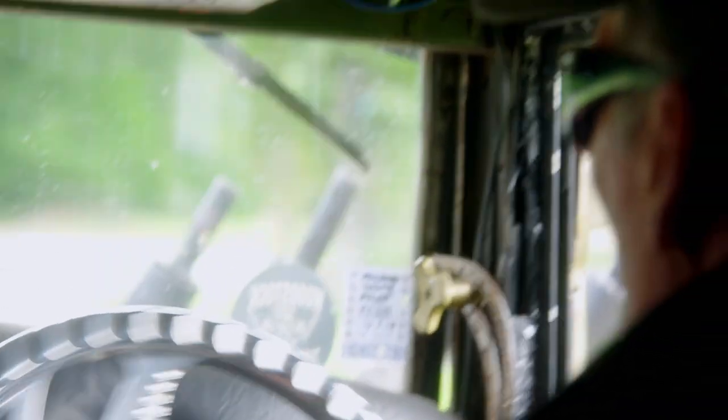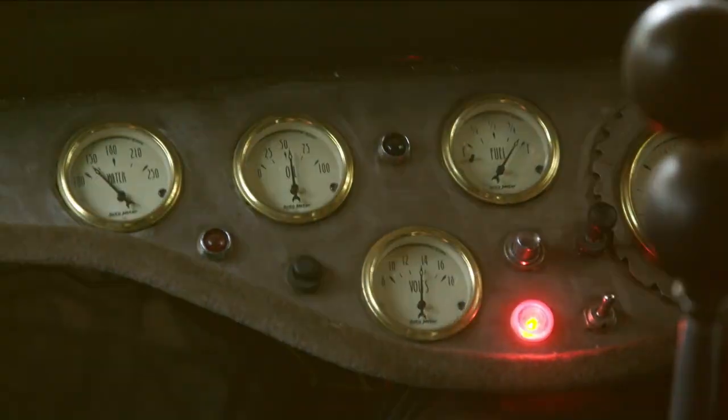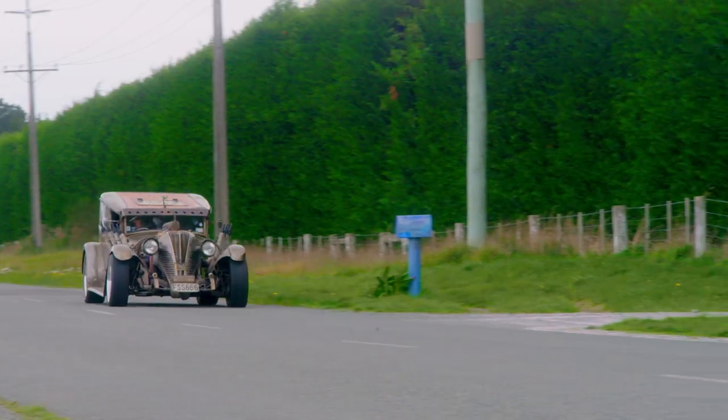The build process for Bellarat, I got part of a cab first off, and then I had to work out what parts were missing, like doors or cowlings. Find a chassis that was gonna sort of fit under it.